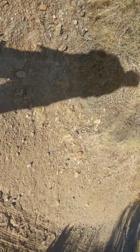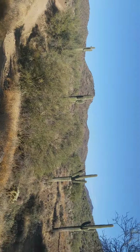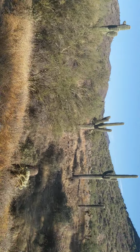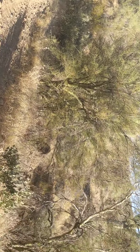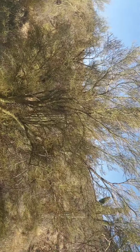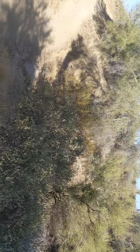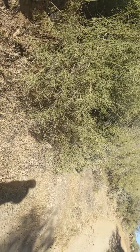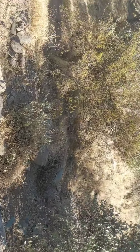Let's see what else we can come across. Oh yeah, another bit of information about the saguaro is that those too produce edible fruits. It'll be like a reddish, kind of pinkish flower, which will usually turn into a fruit. Not sure what this plant is. Still learning some of the plants. These are only a few of the plants that I've learned info about since I've been here.